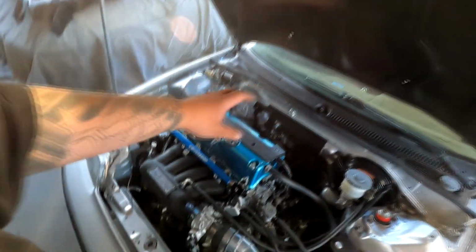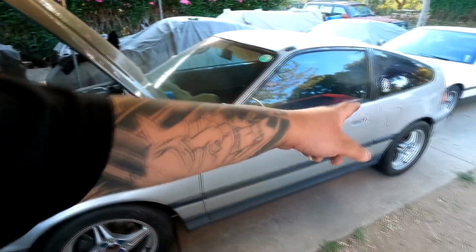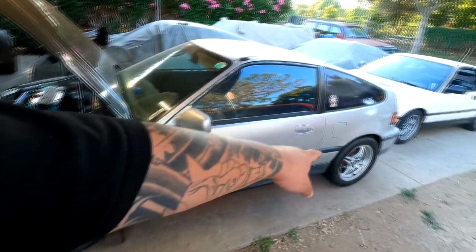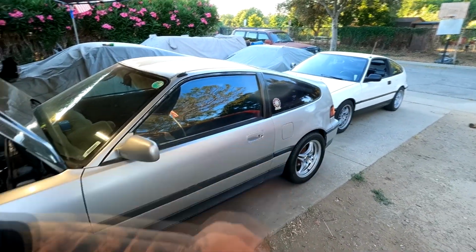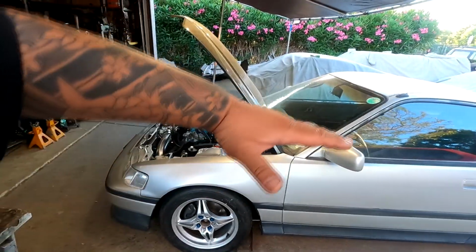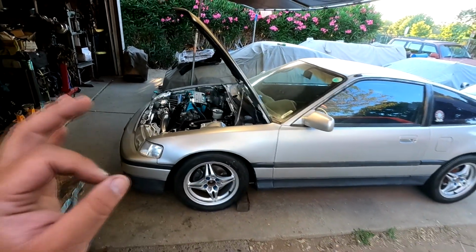I hooked up the laptop yesterday to calibrate my TPS sensor. We got this working, cherry. I lowered the car a lot more. It was super high in the front, super duper high in the rear, and now we got 23 from the floor to the fender, 23 inches up, and then we have 23 3/4 in the back. I like my back a little bit more raked than the front, just for leveling out when the car is accelerating. And I think this stance right here looks freaking awesome.